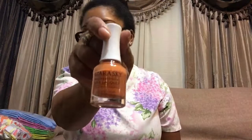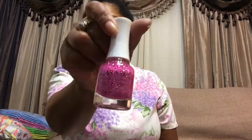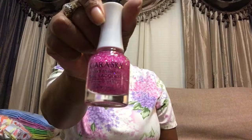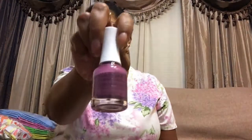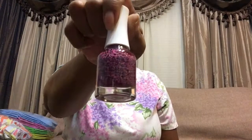I got this one. I thought this one was really pretty. Glitter is always the move. I thought this was pretty. It was a kind of smoky mauve purplish color. This one was funky. I really liked the way this one looked. It's like pink glitter and black glitter, and something I'm sure I'm gonna loathe removing because we all know how glitter works.